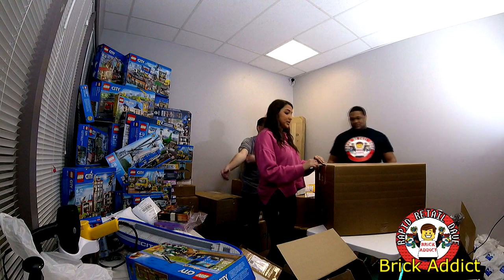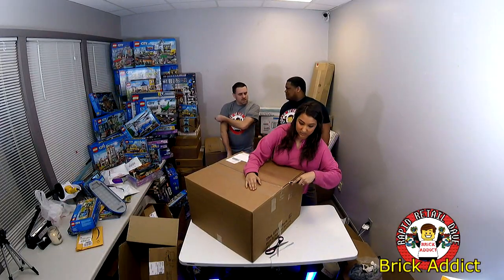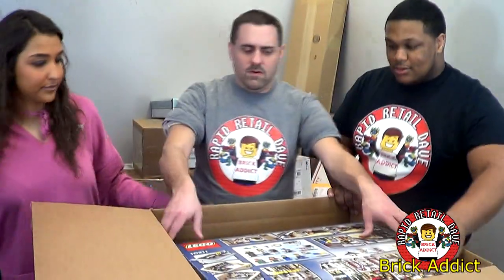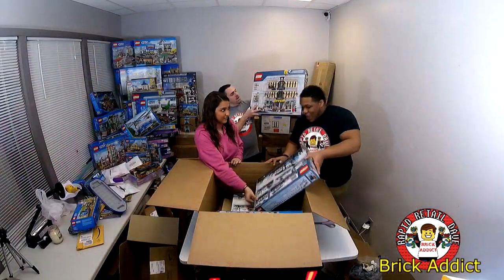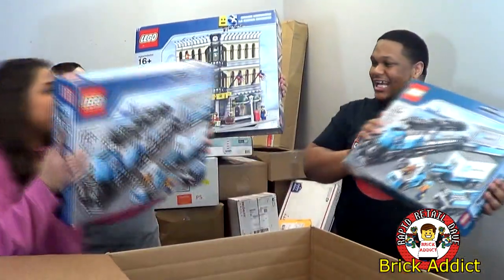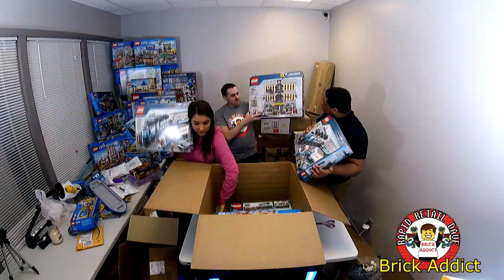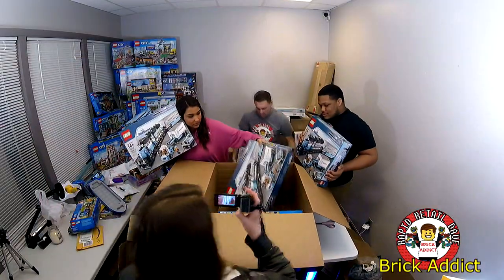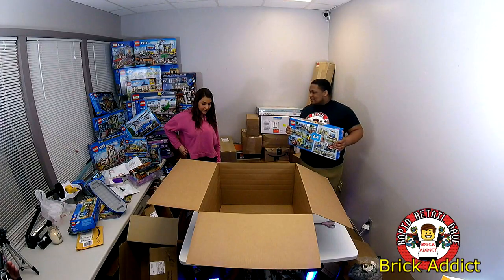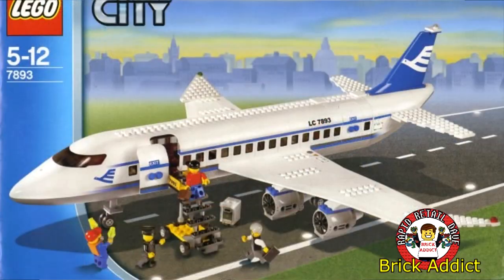We cut the labels up so that sellers' addresses wouldn't show up all over YouTube. Ooh. 10211. And 10219. I realized that both of these were... See, all three. One, three. 7839.